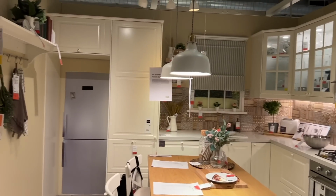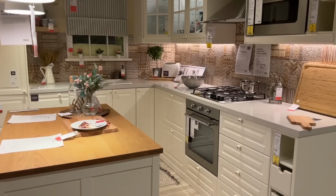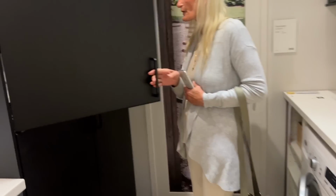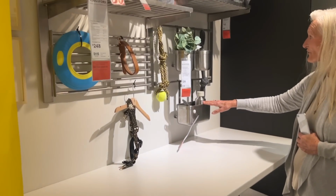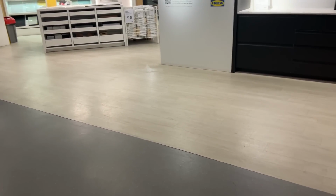Yay. There's this kitchen. I don't like the tiles at all. This is another laundry. Yeah, they're just those integrated doors. They do a lot of that storage on the wall stuff. There's another kitchen in there, but there's people in there. Guys, they don't have my black kitchen.